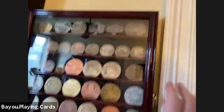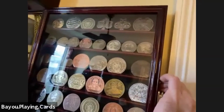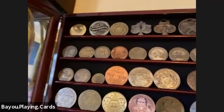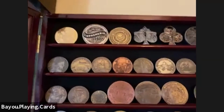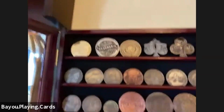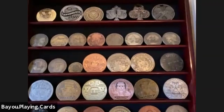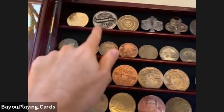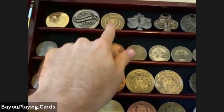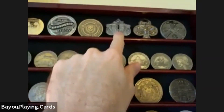These are most of my playing card coins. These are fun. This has been popular as well in the last few years. People call them card guards, or just coins, or whatever else. This one was Mr. Cup for that Ephemera deck. That's Birds of Prey. This is Lorenzo.